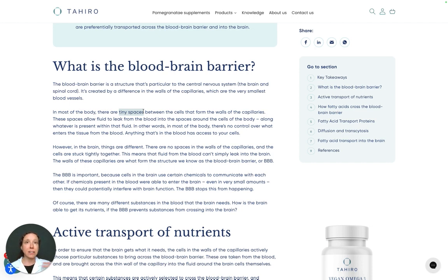The capillaries are leaky. The fluid leaks out through the little spaces, circulates around the cells of the tissues, and those cells have access to anything that happens to be in the fluid of the blood, any kind of nutrients, any substances that are in there. The cells have access to that. That's how it works in most of the body.